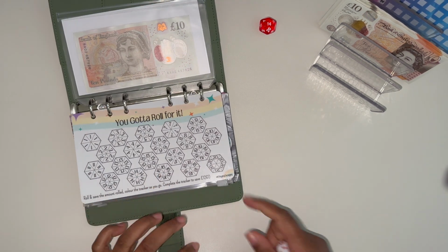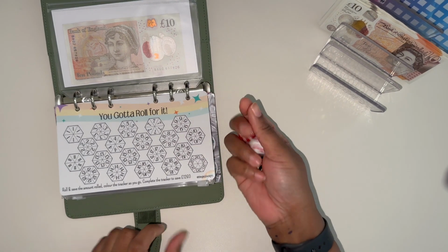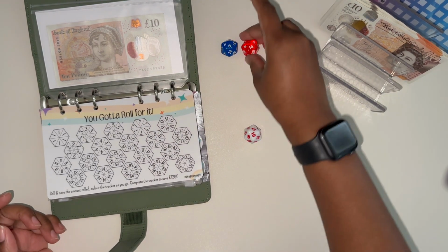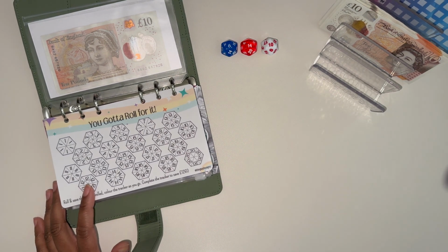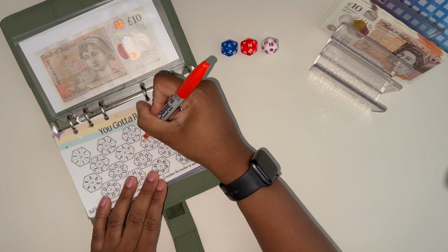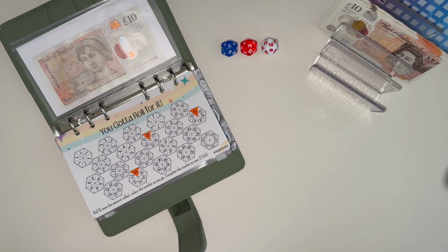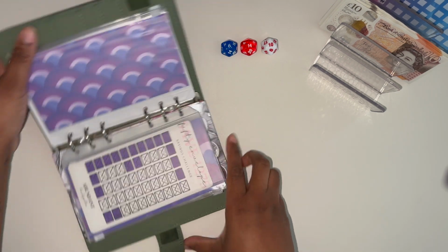So for the you gotta roll for it, because the biggest amount on here is 20, what I'm gonna be doing is rolling 3 20-sided die. So that will be fuel, grocery, and spending. All right, so 6, 14, and 10. Let's see, what color should I use? Let's use orange. All right, so 6, 14, and 10. That's gonna be £30. So I'll put this money in at the end of the week.